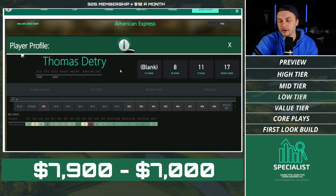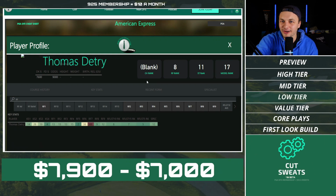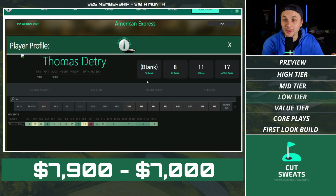You ever have one of those players where they're in the field and you're just very curious as to where they're going to be priced because they've been on such a tear? Well, that was Thomas Detry for me this week, and I just kept scrolling, and it was kind of sticker shock for me. So I don't know if this is a little bit of preconceived tournament bias, and it very well could be. And that's typically why I hate to look at this stuff prior to the tournament, because I don't want to have that preconceived tournament bias.